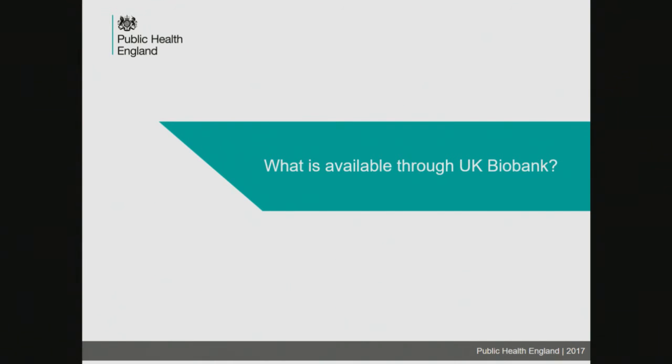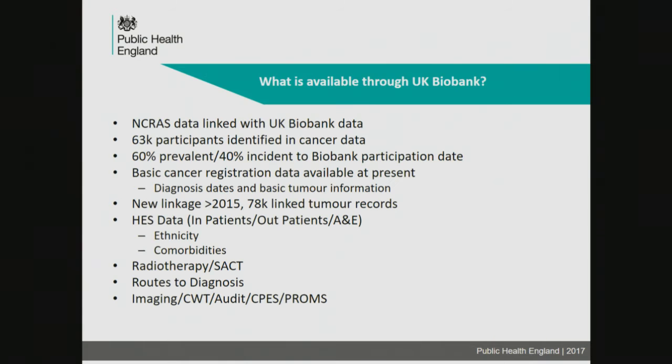And just quickly, the last slide is what is available through UK Biobank. It's been mentioned, the NCRAS data has been linked to UK Biobank using a pseudonymized linkage. Originally, there were 63,000 participants identified, with 60% prevalent and 40% incident to their UK Biobank participant date. We have basic cancer registration data available at present: diagnostic dates and basic tumour information. And we've just carried out a new linkage on data up to 2015, which identified 78,000 linked tumour records.